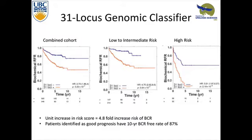Then if you look at the low to intermediate group, there is even better separation: patients who are negative or low score for the 31 genomic classifier recur only 25% of the time, whereas high risk, it's about 50%. And then finally, the high risk, genomic classifier negative, 50% recurred after 5 years, whereas almost all the patients who were positive for the genomic classifier recurred after the 5 years. As I said, 10-year was actually 87, not 85%.